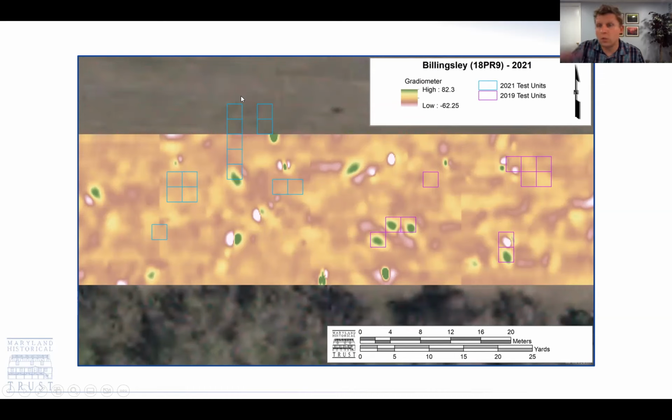We approached it two ways. We did want to look at that buried A horizon that we had examined from the late Archaic and early Woodland transition period. We wanted to look at that some more. And so these units on the eastern edge and coming in from the north, we wanted to see if we could find the edge of the buried A horizon. So we started north of it, and we started coming in looking for the edge of it.